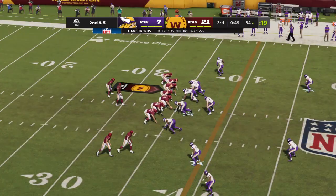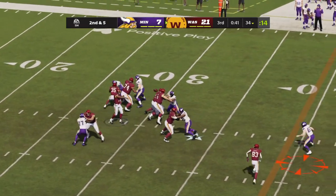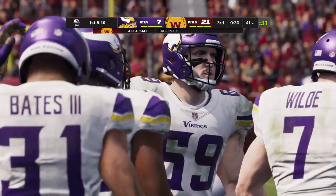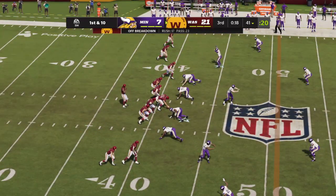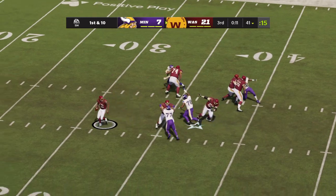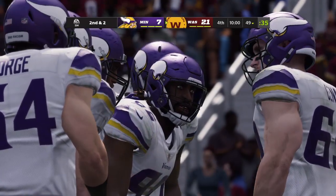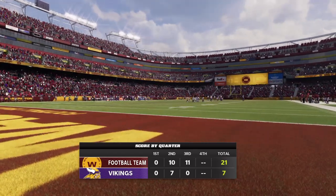Working with 2nd and 5 now. Looking to throw. Gibson. And he's got it. Got his man on the end route. Complete. Throwing on 1st down. Gibson. Flushed out right. This will be stopped about 2 yards shy of the marker. 8-yard gain, 2nd and 2. And that is going to do it for this 3rd quarter of action. This is the National Football League on EA Sports.